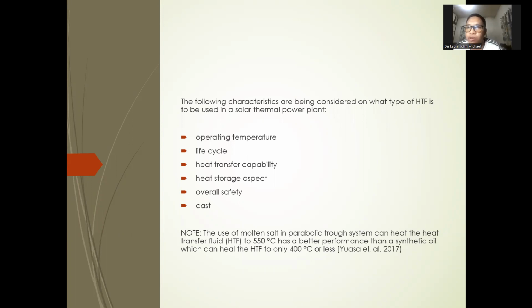So, you know, note, the use of molten salt in parabolic trough system can heat the heat transfer fluid to 550 degrees Celsius. So mas mataas compared sa may HTF na 400 degrees Celsius lang. So mas efficient siya. Okay, so next.